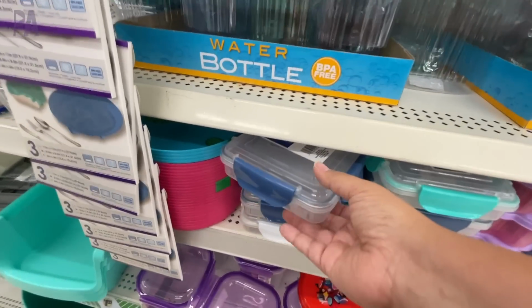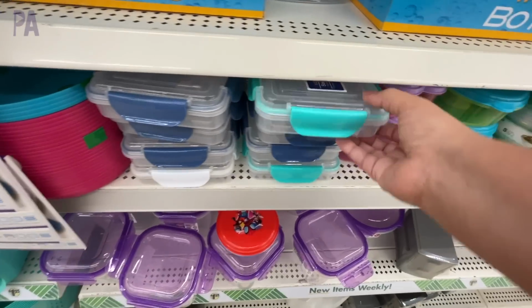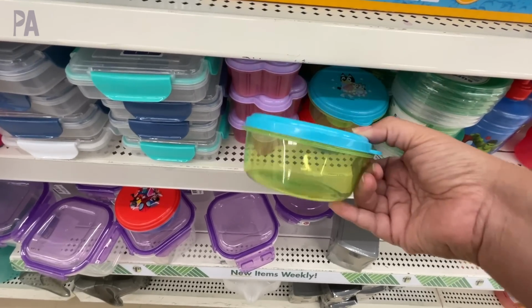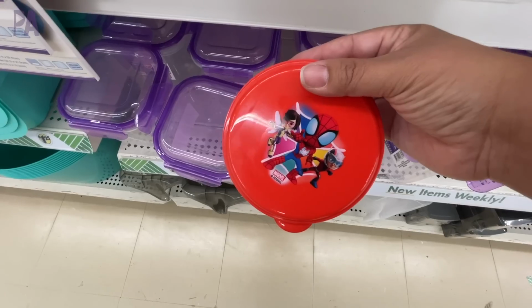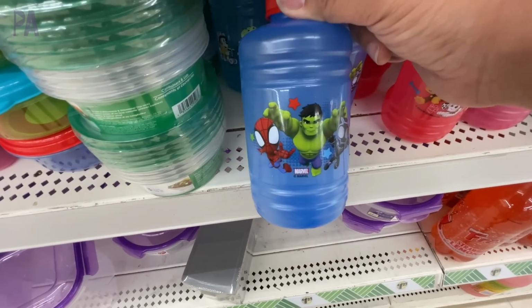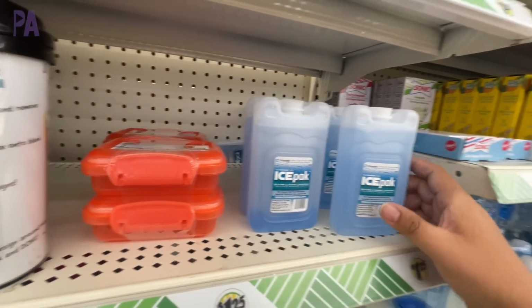The containers are back. This is a sandwich snap tight container, a couple different colors. I do like the blue color selections. Then they had some licensed character containers, which are always fun. I mean, Bluey is all the rage right now. This also came in princesses, and then way down here we had a Spider-Man one. They also had the cups to match, although I'm not 100% convinced that the quality on this is perfect. Ice packs too to keep lunches cold, which is a really important back to school item.